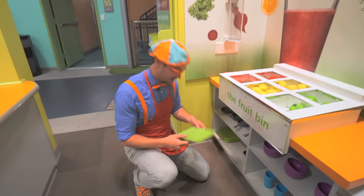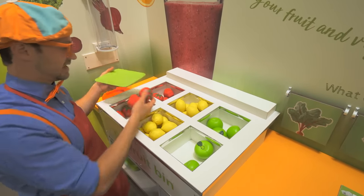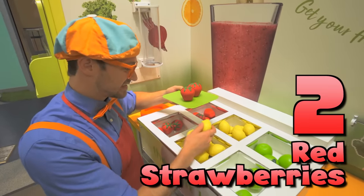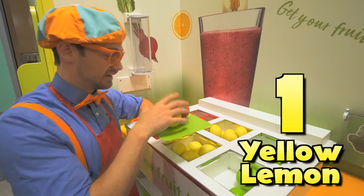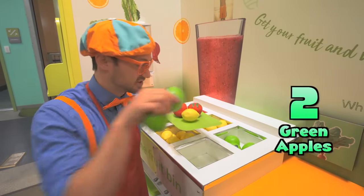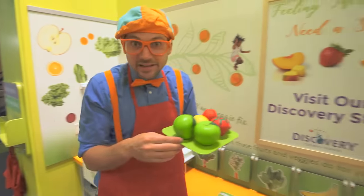Okay, let's grab this green plate and put some fruits and vegetables on it. Okay, how about 2 red strawberries? Yum. Let's do 1 yellow lemon. Yum. And let's do 2 green apples. Perfect. Doesn't that look tasty? Yeah. Okay, now let's blend them all up.